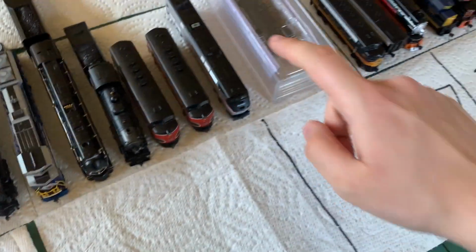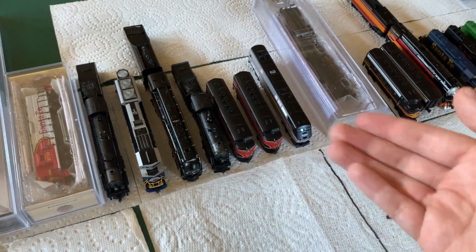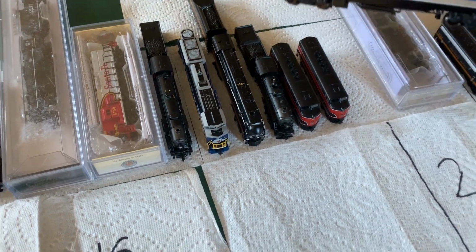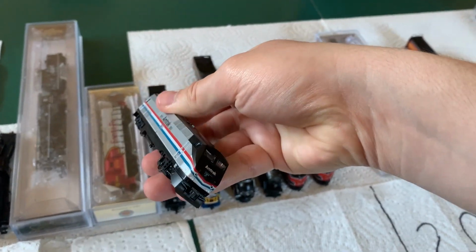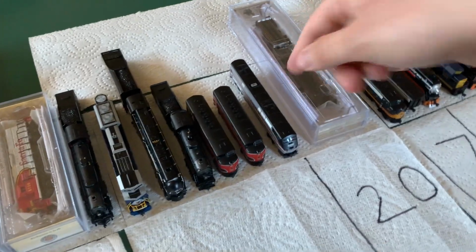And technically, this is supposed to go in 2015, but I had a bit of a brain fart, so I'm just saying 2016. But this was the last engine I got in 2015 or 2016, I'm not really sure. But it's a very nice Amtrak Genesis locomotive. Really like the Phase 3 paint scheme.